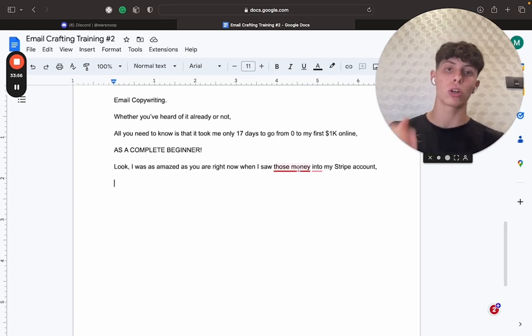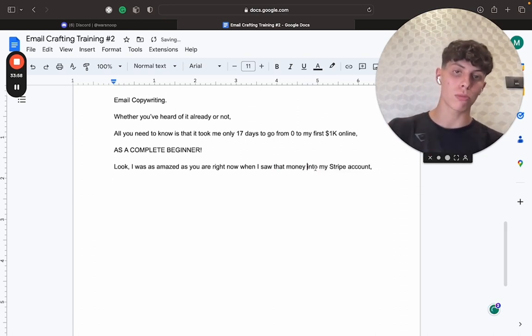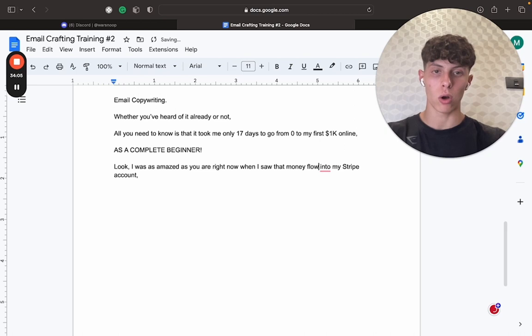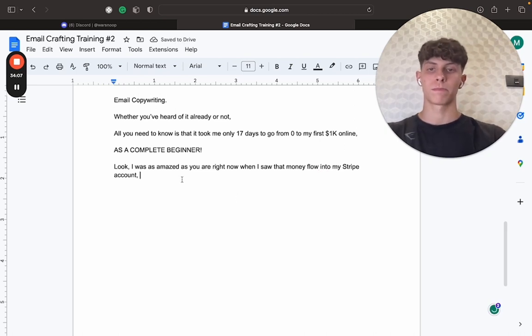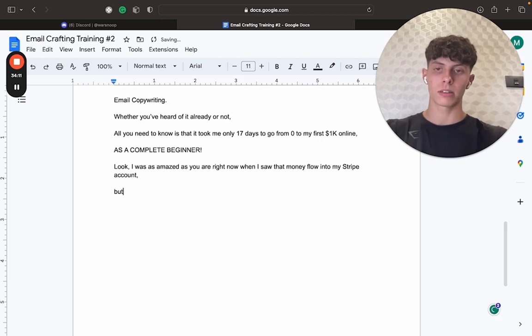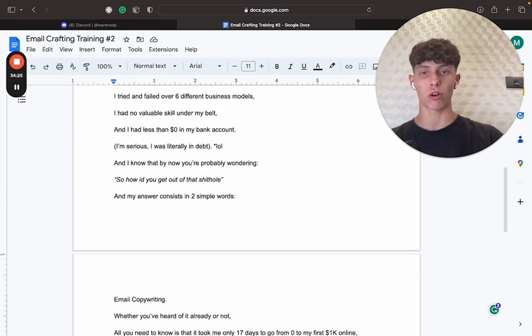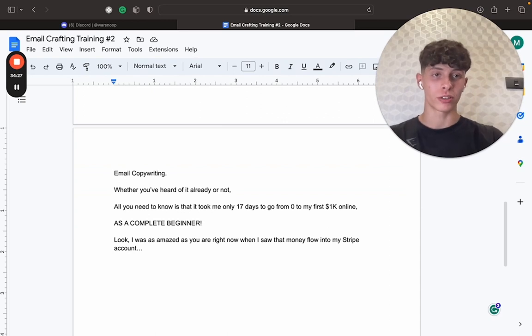I didn't just say when I did it. I said that when I saw the money come into my Stripe account, okay? Here I would add a flow into. But now the question is how we can go from here to the call to action, okay?